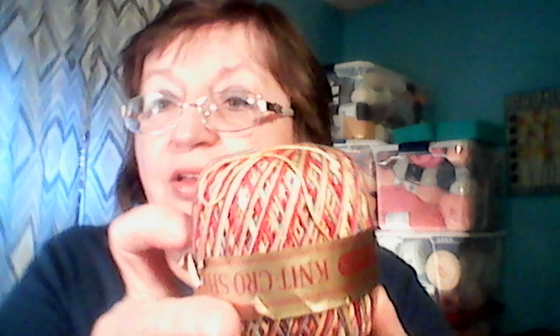Excuse me, let me get my hands out of the way. And then I found, and I've been collecting quite a bit of these threads. This is a nice mustard color. Very pretty. Look at that color. And then look at this one. And this one actually has a tag.